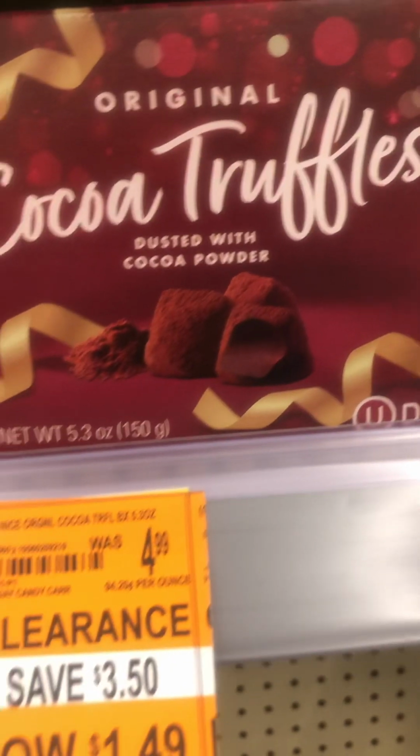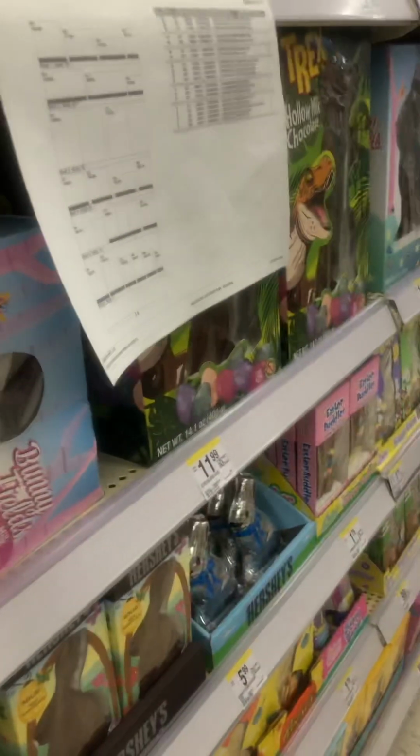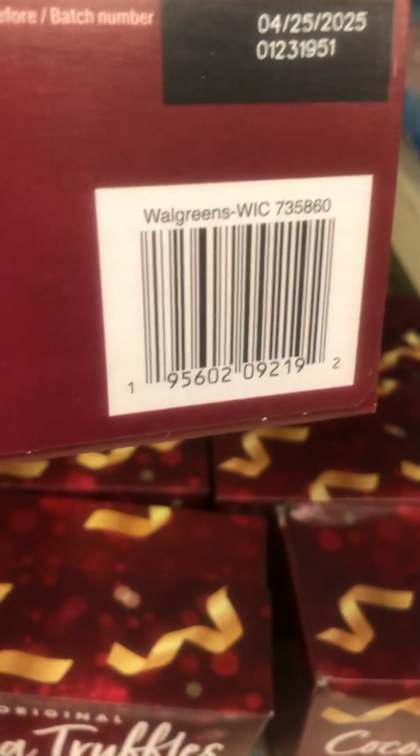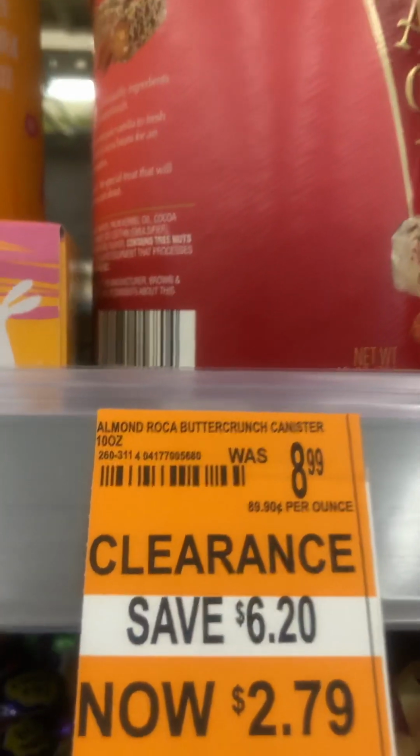Let's go over here and look and see what else we can find, y'all. They have this pickle. $4.99. It's on sale for $1.49, y'all. All righty. That looks pretty good. Oh no, I gotta get these. I don't need these. I ain't gonna get them.